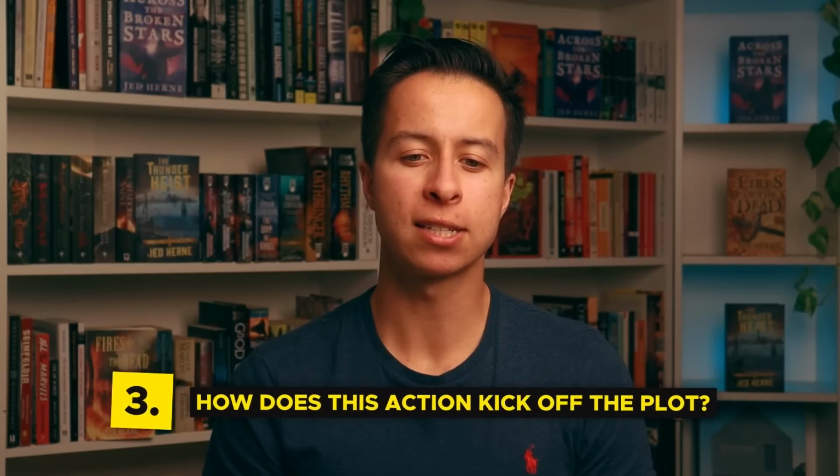And then lastly, how does this action kick off the plot? It can be totally okay to just have a really cool throwaway action set piece at the beginning of your story that never really goes anywhere or links into your wider narrative. For example, the beginning of Indiana Jones and the Raiders of the Lost Ark has a really cool self-contained Indiana Jones story about him trying to steal this idol from a temple that doesn't really relate to the rest of the story, even though you have some characters who pop up later on. But because it establishes Indiana Jones's character so well and it builds so much empathy for him, it just works.